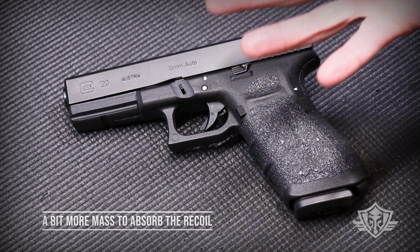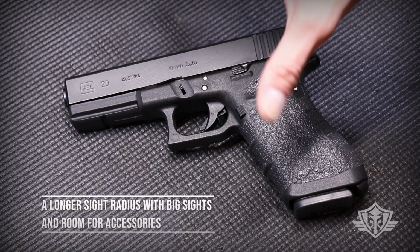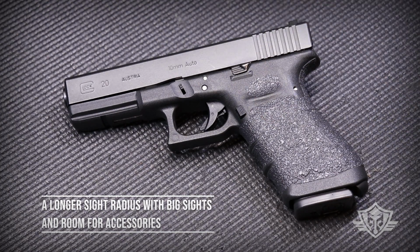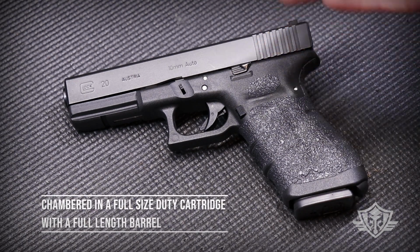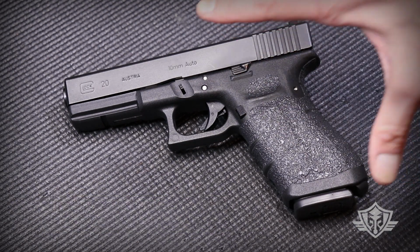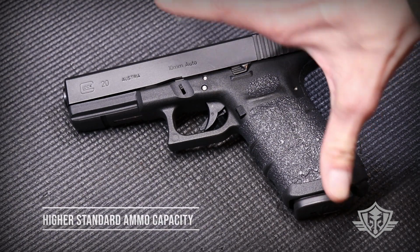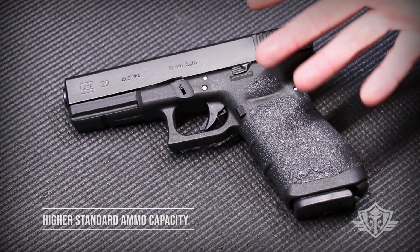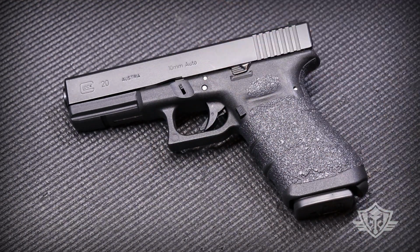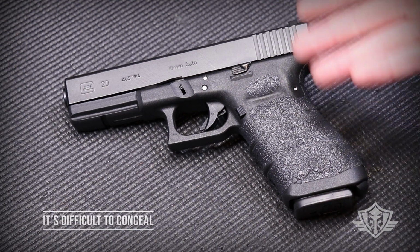You get a bit more mass to absorb the recoil. You also have a longer sight radius with big full-size combat sights and plenty of room for accessories if you want to put them on there. It's also chambered in a full-size duty cartridge with a full-length barrel, so you get quite a bit of firepower. And generally speaking, unless you live in states with magazine restrictions, you get a higher standard ammo capacity than smaller guns. The cons of a full-size duty pistol are that it's difficult to conceal, especially in warm weather.